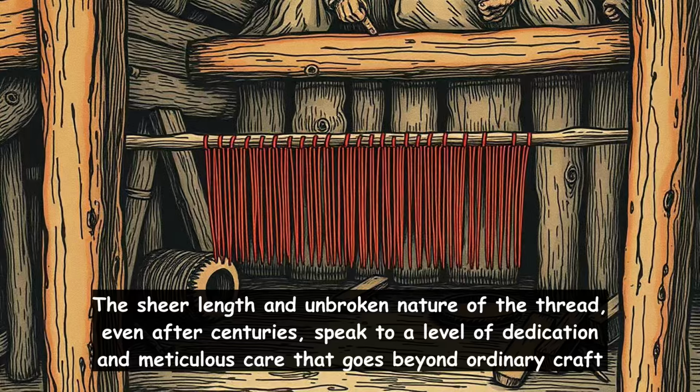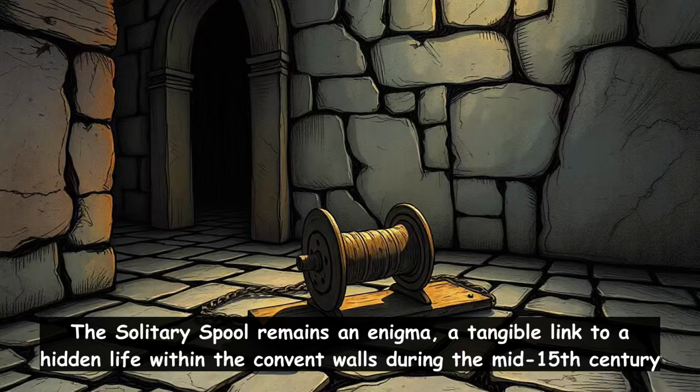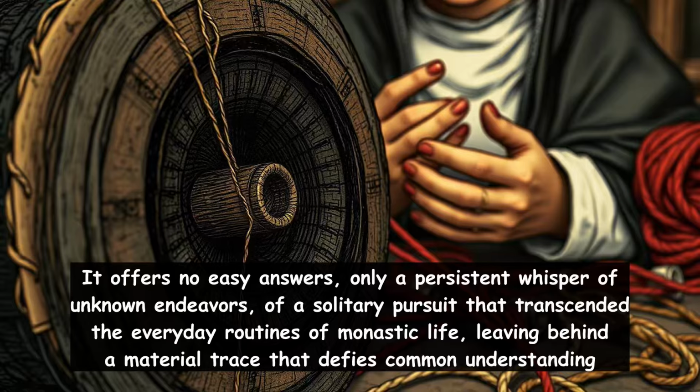The sheer length and unbroken nature of the thread, even after centuries, speak to a level of dedication and meticulous care that goes beyond ordinary craft. The smooth, worn surface of the spool itself suggests constant handling, perhaps by a single individual, patiently winding and unwinding, or simply holding it close. The Solitary Spool remains an enigma, a tangible link to a hidden life within the convent walls during the mid-15th century. It offers no easy answers, only a persistent whisper of unknown endeavors, of a solitary pursuit that transcended the everyday routines of monastic life, leaving behind a material trace that defies common understanding.